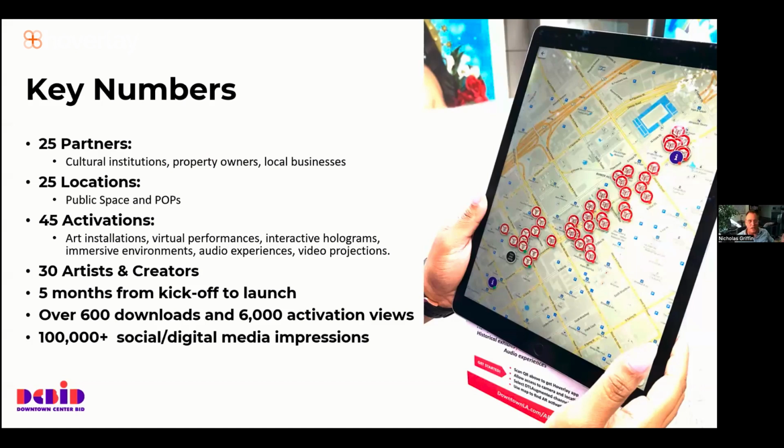So just to give a little bit of context, 25 partners. This is why I didn't sleep for 5 months, because juggling 25 partners is challenging. It was cultural institutions, property owners, local businesses, Mocha, the Broad, Walt Disney Concert Hall, Music Center, Grand Park, Brookfield, Silverstein, like you name it. And that was both the great sort of superpower of it, but also the great challenge of it. 25 locations overall along that 5-block route, 45 activations.